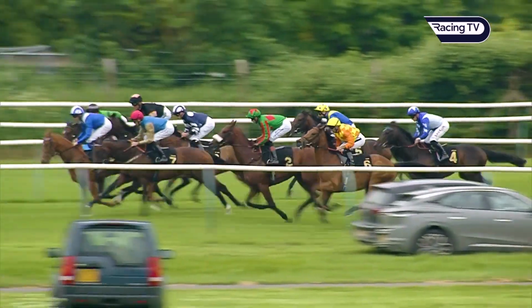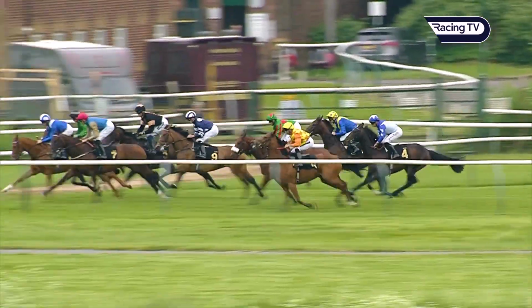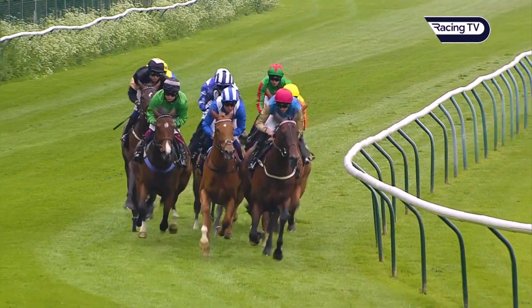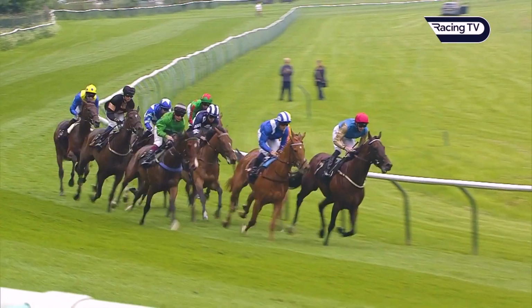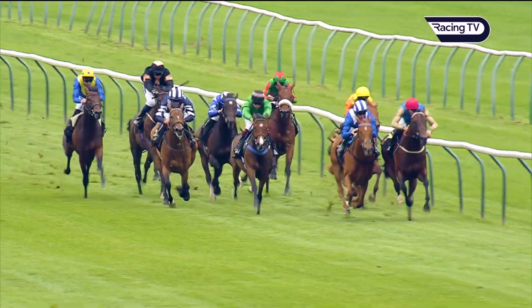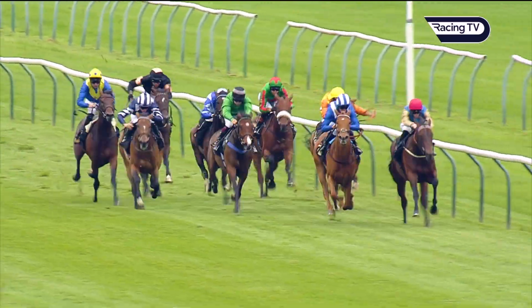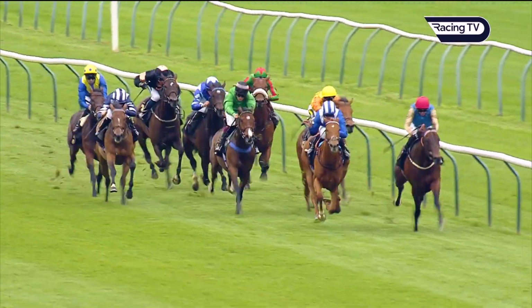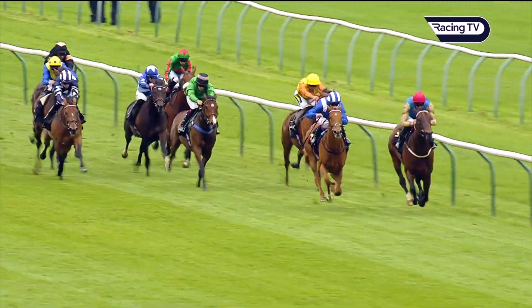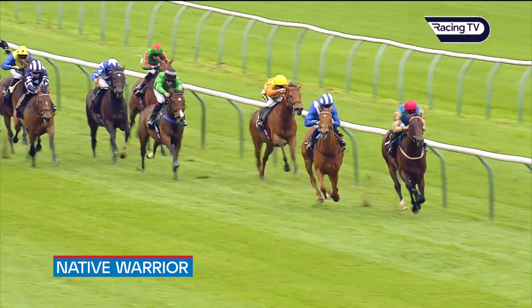The idea with Native Warrior was always to try and protect that mark of 90, so it made sense not to run him in a handicap, made sense to go for a maiden and try not to win by too far, which he did, although he's quite a lazy horse, and James Doyle, when he eased him up, he went down the gears very quickly and only won by a neck in the end, but he was good for a good bit more than that. So very happy with that run, and he's come out of it in great shape.